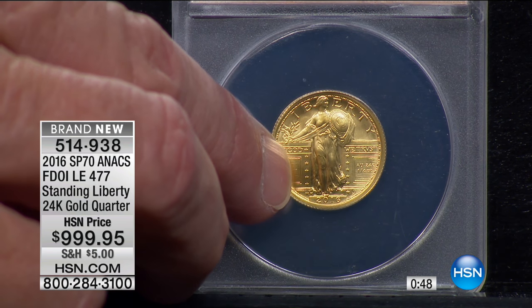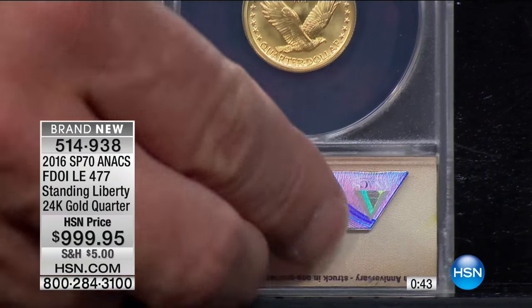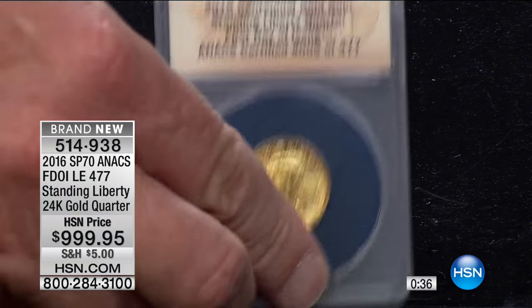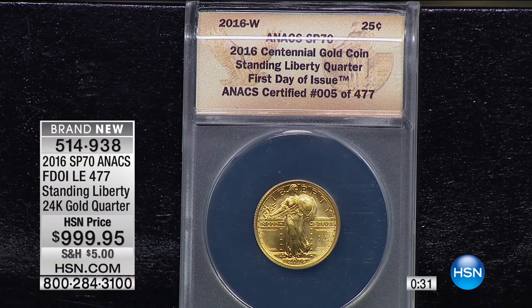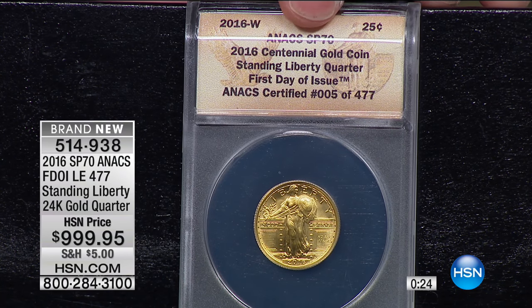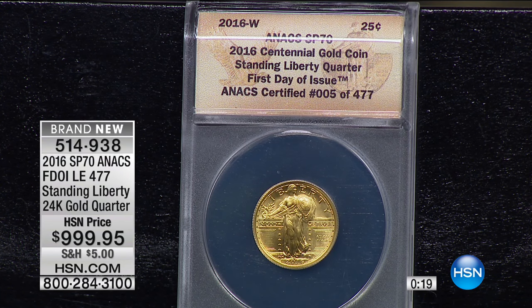It was last made in 1931, the last year of the Standing Liberty Quarter. So almost an 85-year hiatus. It was very short-lived, only 15 years. A very extraordinarily expensive series to put together, particularly in high grade, because they didn't make many of them back then. They're making even fewer of them now, a limited edition from the government of 100,000. But in certified perfect first day of issue, there's only 477. There's actually less than that now. With everybody on the phone, I have maybe 400 left.